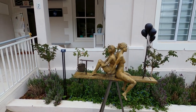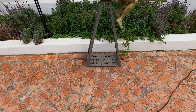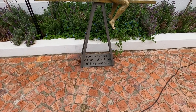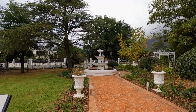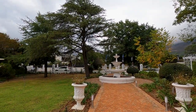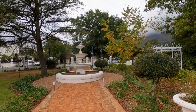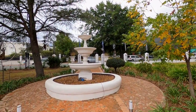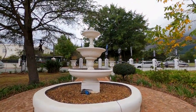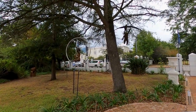I don't know if you can see, but it says Sam's sister and the little box of happiness. So what we take away today is a little box of happiness. Yes, that we saw there. We take a little box of happiness.